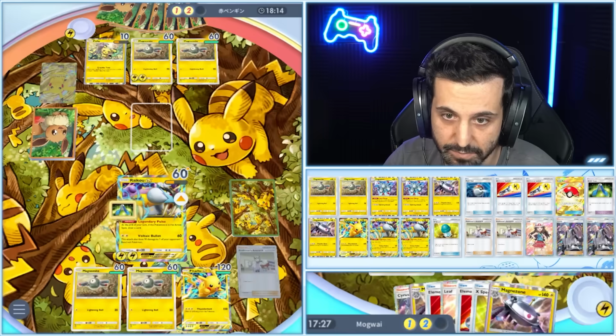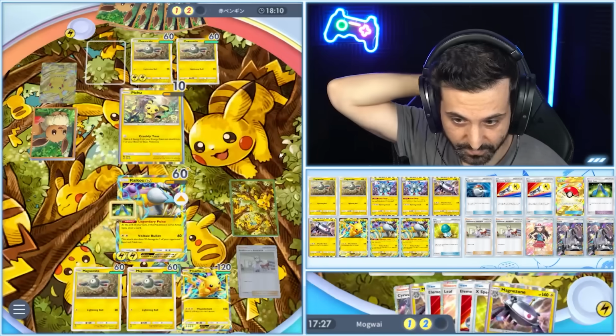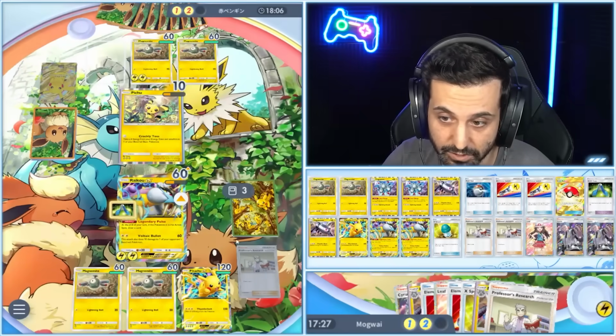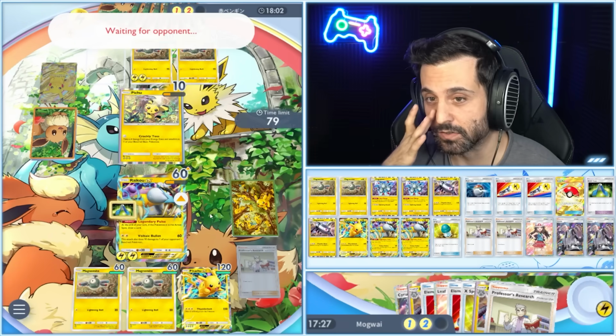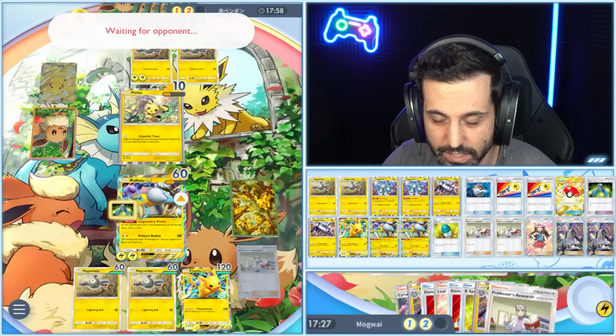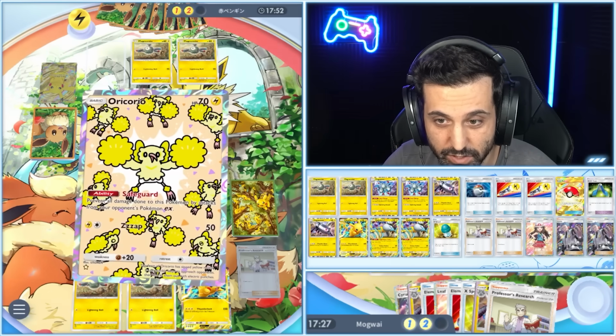If they manage to find Magneton, then so be it. Not even with all of our card draw, like that's insane. Yeah, they were literally at the bottom of our deck. And our Professor's Research as well, like the fact that we drew them so late, otherwise we would have drawn through our deck already. Really unfortunate series of draws. Let's see if our opponent bricks as well, because otherwise we are so screwed.